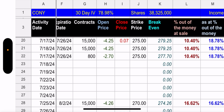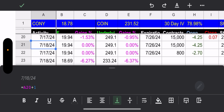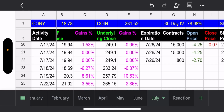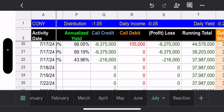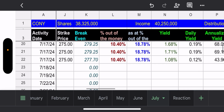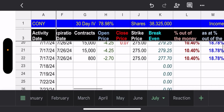All right, so anyway, Coney, they closed. If you see, I had to split up those 15,000. Why is that? I didn't put the date. I gotta fix the date. There you go. All right, so now I had to split up the 15,000 into two rows. So they paid 7 cents to close out half of that position. So if that position profitable, they made 6.2 million. They yielded 68%. So good job. Now that other half is still open. It expires today. We'll see what Coin does and how it plays out.